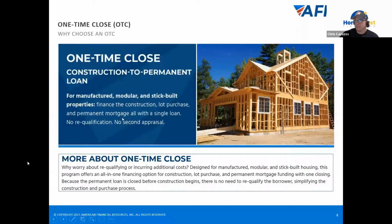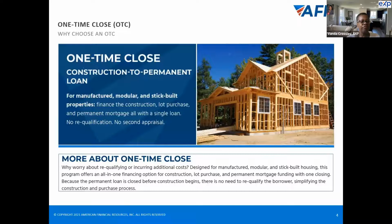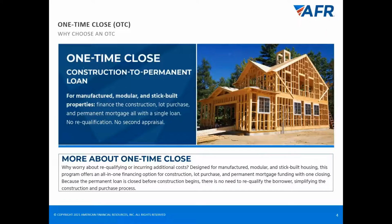And one-time close product is available for manufactured housing, modular homes, and stick built. One of the biggest questions that we get on a stick built, or that's your traditional site built, is what types of homes are allowed. Now we're going to get into some of the details, but at a high level, I have a picture here that's showing on the screen.